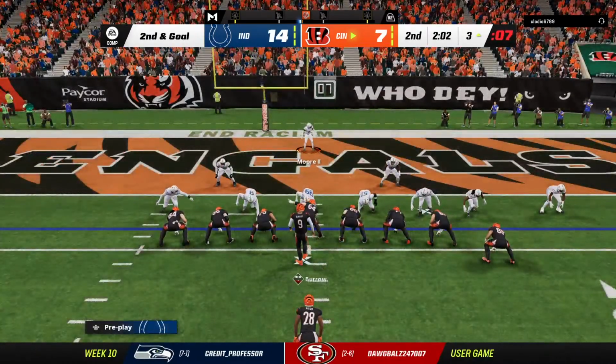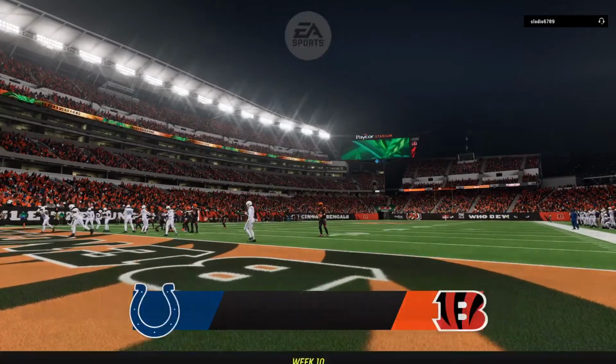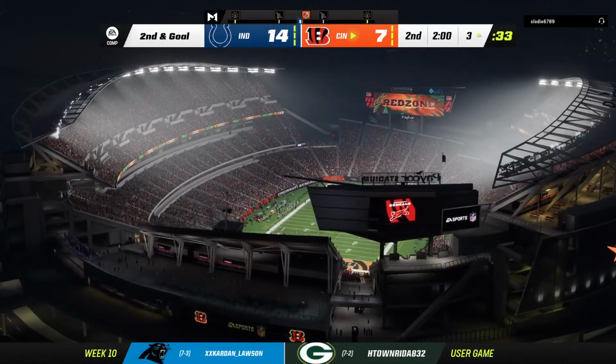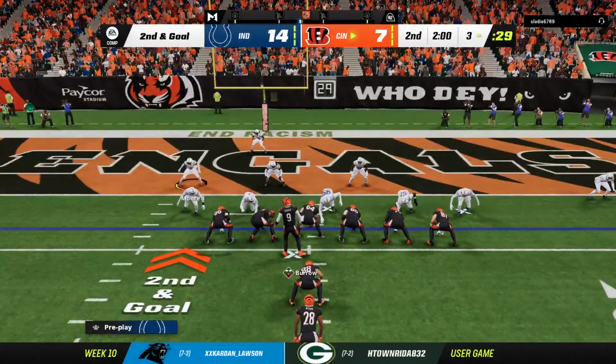Ready? We've hit the 2-minute mark of the second quarter. 14-7. They'll go again from the 3 here on second and goal.